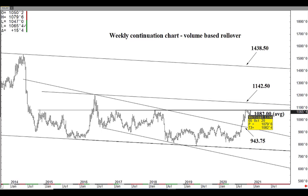And from here, the market could fall back into the 943 and 3/4 to 983 even area. There's no signal for that at this point in time. It's not altogether different than what I mentioned in the wheat market just now. Having tested longer term resistance, 1082 even, by the way, last week's high was 1079 and 3/4, so we rallied well inside the 1% threshold on that.